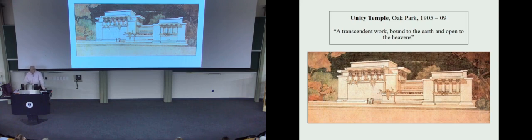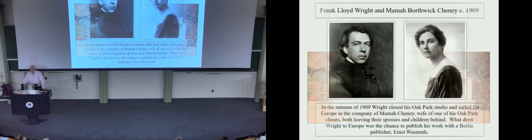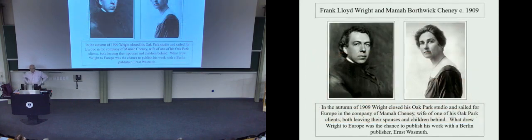What happens is that in the autumn of 1909, Frank Lloyd Wright closes his Oak Park studio and sails for Europe in the company with a lady called Mamah Cheney. Mamah Borthwick Cheney. Borthwick was her maiden name and Cheney was her married name. And it's pronounced Mamah, M-A-M-A-H. And she was the wife of one of his Oak Park clients, and they both leave on a liner from New York in 1909, leaving their spouses and their children behind them.